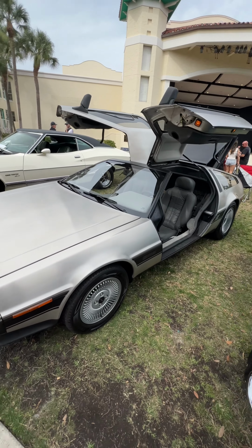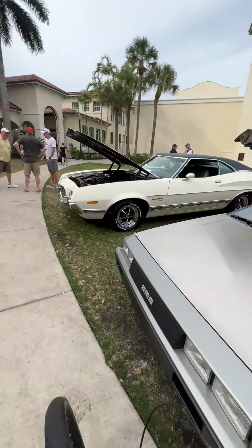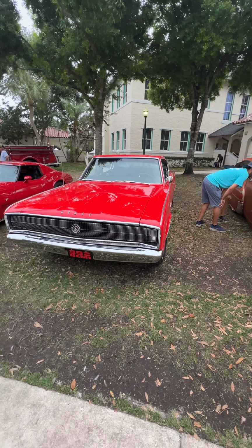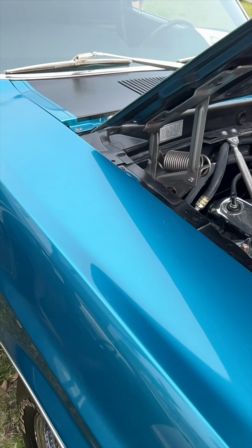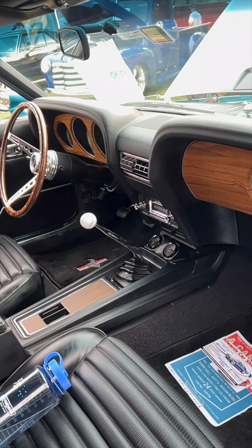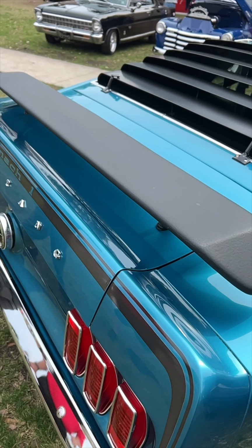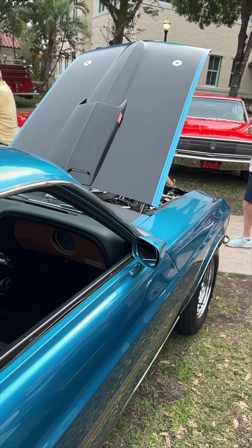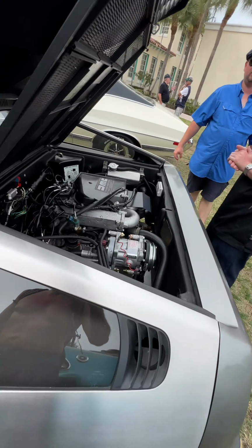The future. Look at this. DeLorean. Wow. Oh my God. This Mustang. Look at the color. It's like metal flake blue. This is Back to the Future right here. Check it out. Oh wow.